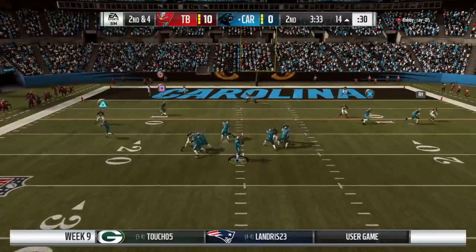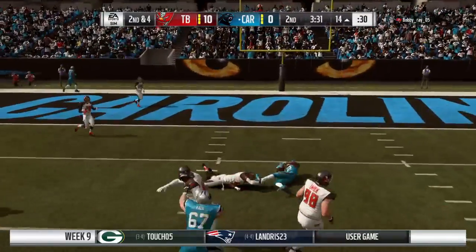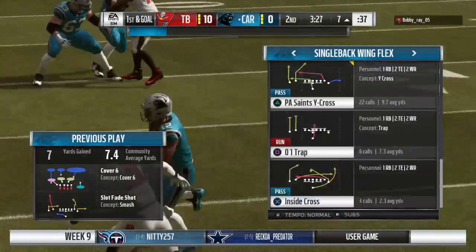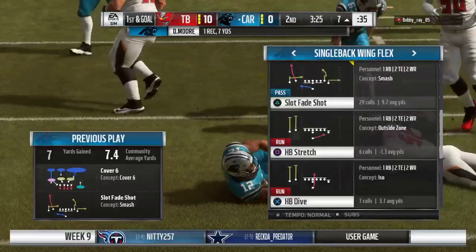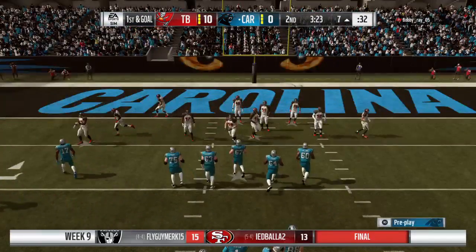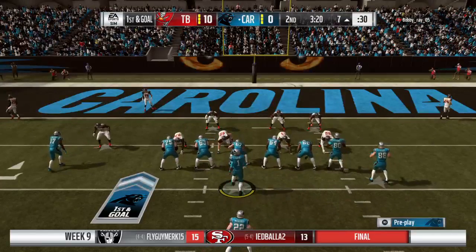Here's Newton. That is caught at the 7-yard line. And here he'll get it down to the 7. First catch for him on the afternoon, and it results in a first down. 1st and goal, and they got to be thinking a chance to get right back into this football game.